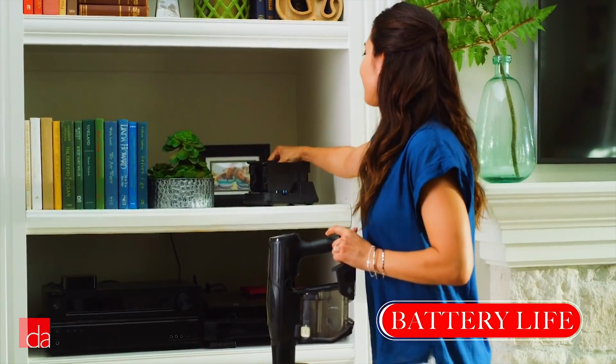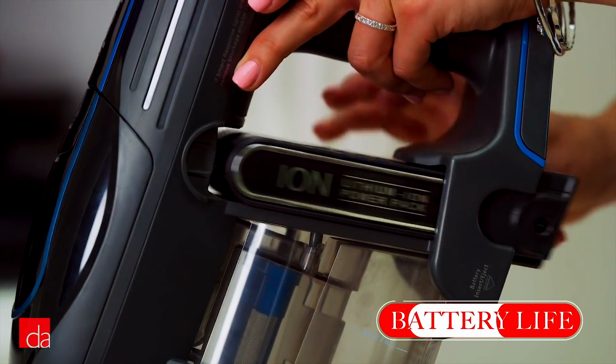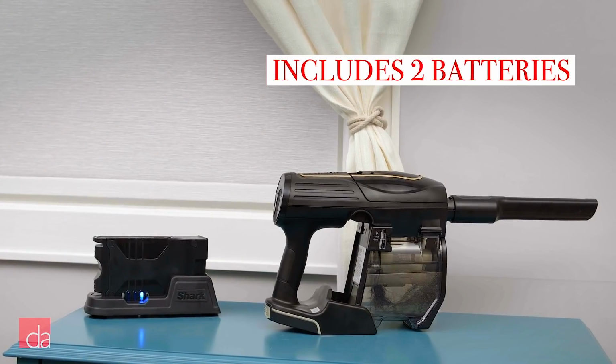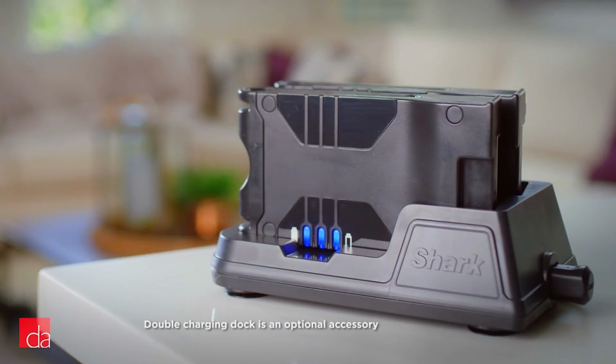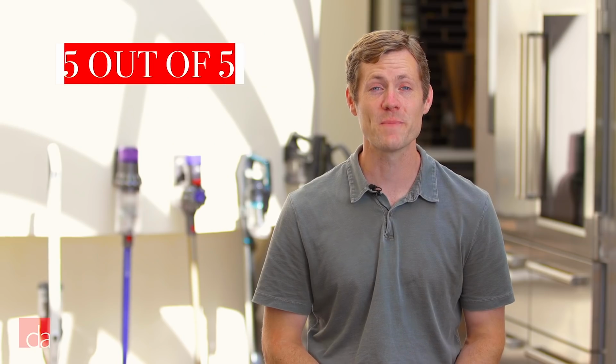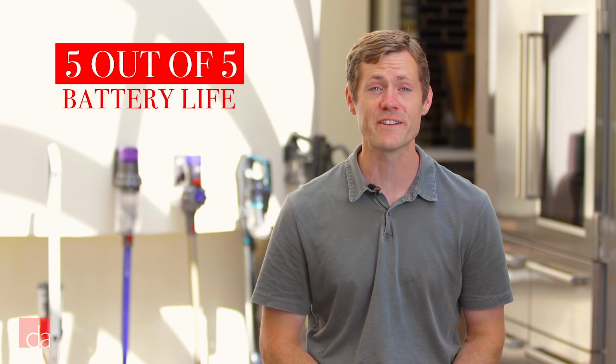Battery is the one area where the Ion F80 really shines. This model comes with 2 rechargeable batteries, which is a nice bonus for the price point. Together, these batteries have a total combined runtime of 80 minutes. In terms of battery life, the Shark earns a solid 5 out of 5.